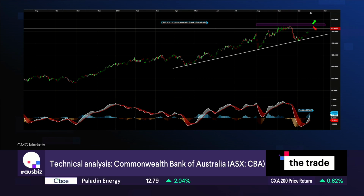If you look at that trend line there, the white line, you can see it's bouncing along there constantly. And again, we're at a very important point. That purple box there is the current resistance level on CBA. If you look to the bottom of the chart, that MACD indicator has only recently turned positive. So again, it's inferring there is still some potential there for the upside.